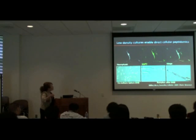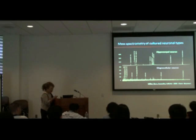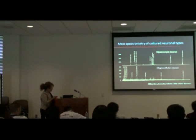This is showing you using these very low density cultures to use matrix crystals to extract peptides. And these are then the peptidomic peptides that are pulled out by mass spectrometry. And these are absolute identifications of these molecules, so we can discriminate two different types of cells co-cultured at very, very low densities based upon knowns, and then we can look at some of the other things they express. So, there's another slide.